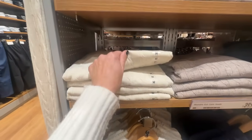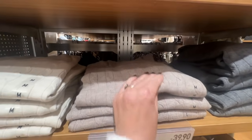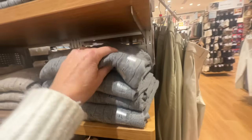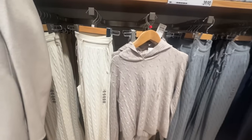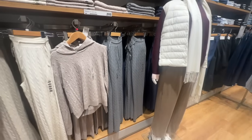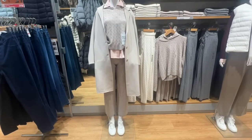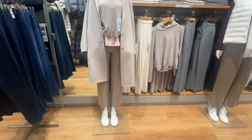The cable knit did come in this beautiful winter white, the blue, the beige, and the grey. Every color was absolutely beautiful. But for me at the moment, beige is really calling out to me, and I really like it with the way it was also displayed with the coat on the left. It just looked really chic but casual and elegant, something that you could easily take outdoors without feeling like you're just wearing pajamas.